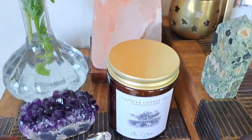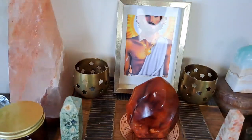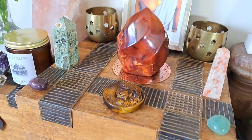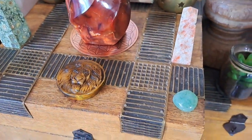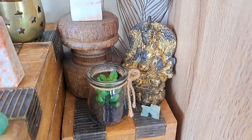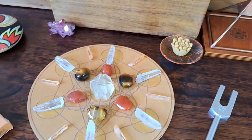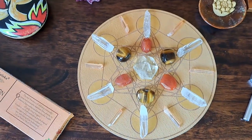You can wear or carry these crystals on you. You can put them on display in your home to synchronize yourself with the season. You can decorate an altar or any sacred space with them. Or why not consider making a crystal grid that incorporates these crystals for the solstice or the season?